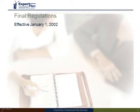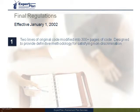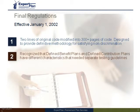Well, the IRS decided many years ago, about 12-15 years ago, to expand the definition of what it means that you can't discriminate in favor of highly compensated individuals. So they issued final regulations in 2002 and took 2 lines of original code and turned it into 300+ pages of code. Those 300+ pages were designed to provide a definitive methodology for satisfying non-discrimination. They provided tables and calculations to provide that definitive definition, but opened up the door tremendously to a lot of flexibility in pension design.